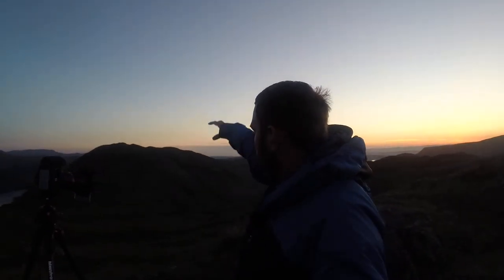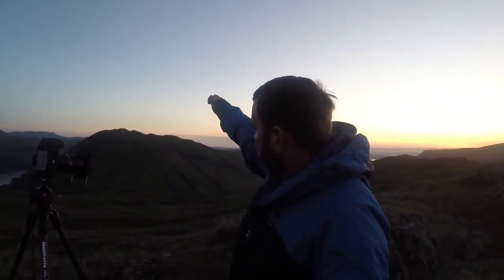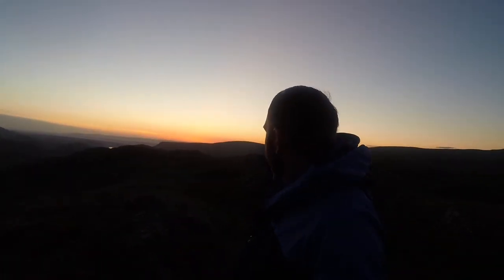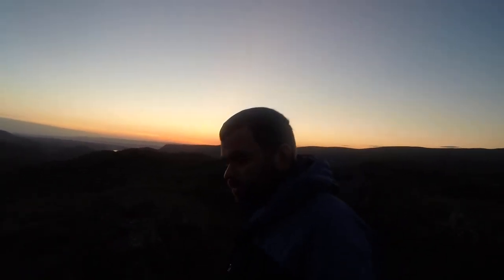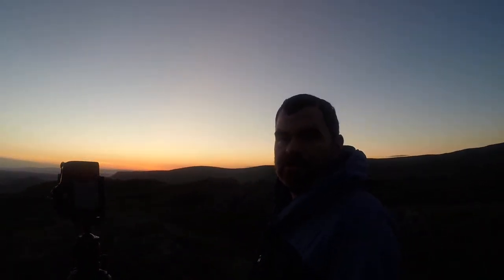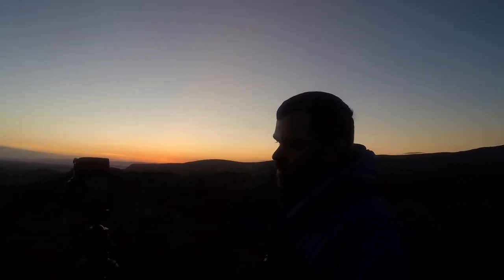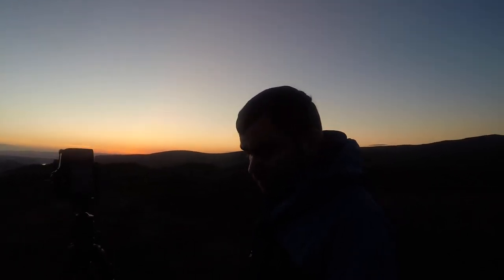So my plan is to take a panoramic picture starting from Place Fell just over there, panning round to the right and finishing around about just over here. So with regards to filters, we've got a 0.9 soft edge graduated filter on the front there, and settings we're using are F9, ISO 100 and about a 6 second shutter speed.